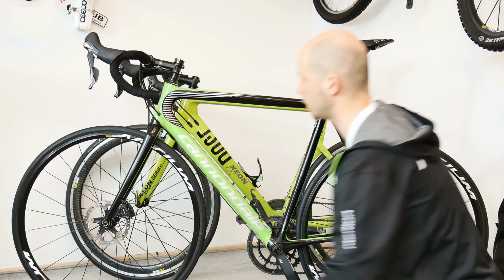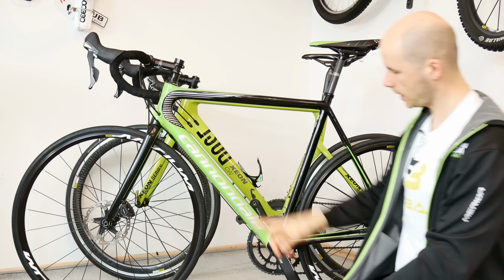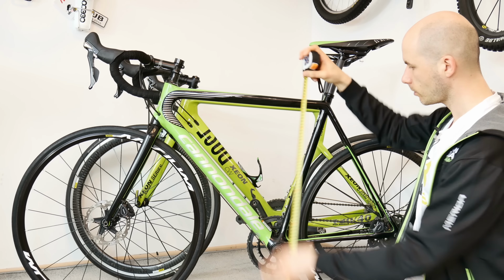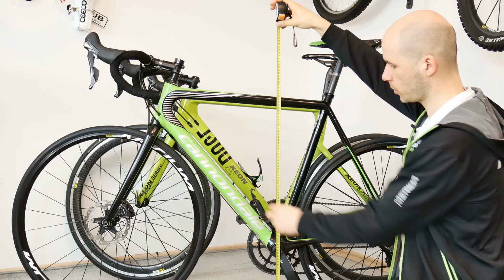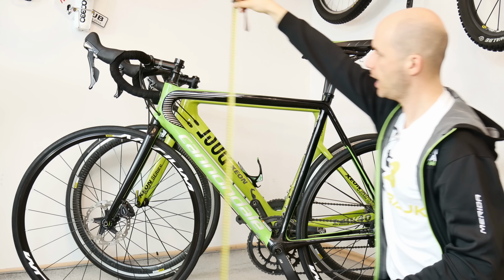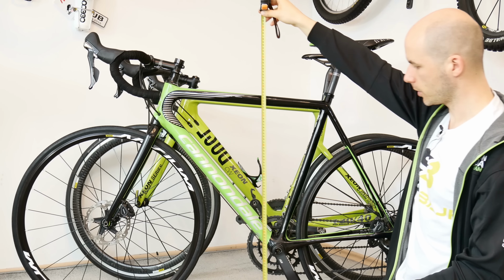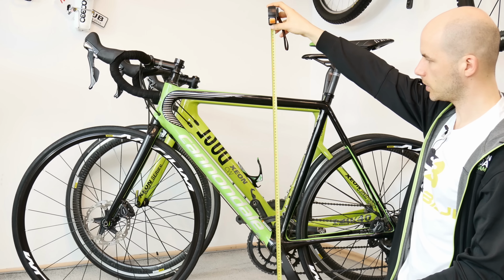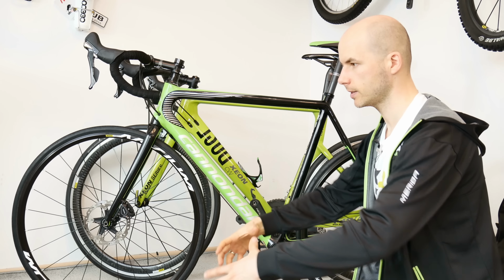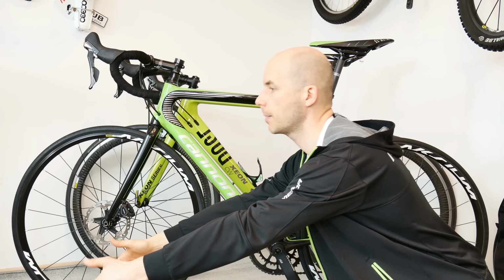What is reach and what is stack? We need 2 points: the top of our head tube, just here in the middle, and the spindle of our bottom bracket. And now, when we have drawn the vertical line through the BB and through the top of our head tube, that's our reach, because that means how far from my pedals, and my saddle over the pedals, let's say, to the handlebars I'm going to reach.